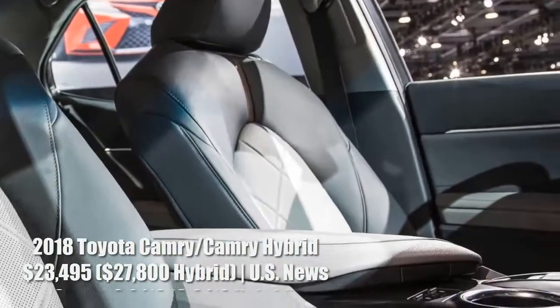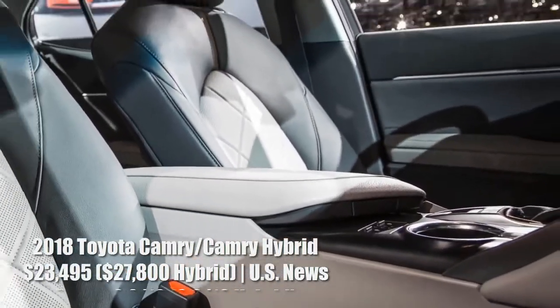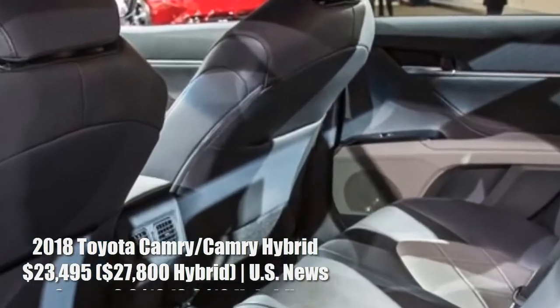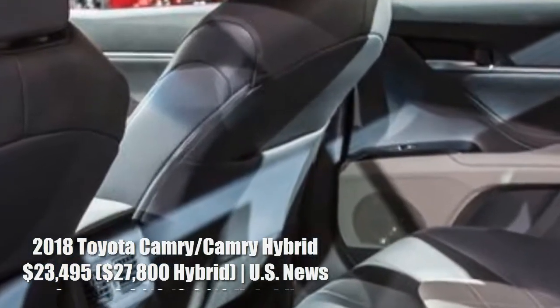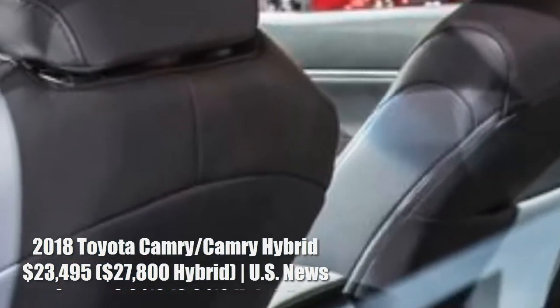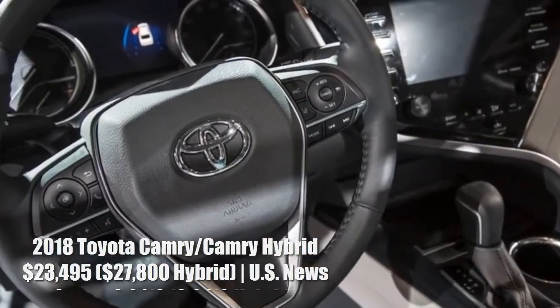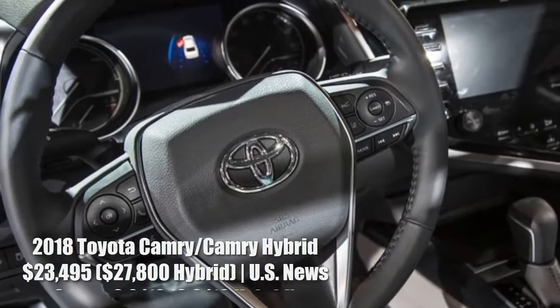In addition to giving the 2018 Camry a stance that's lower, longer, and wider, there will be greater visual distinctions between the luxury, sport, and hybrid models. The standard engine will be an all-new 2.5-liter four-cylinder, while updated V6 and hybrid powertrains will be available.